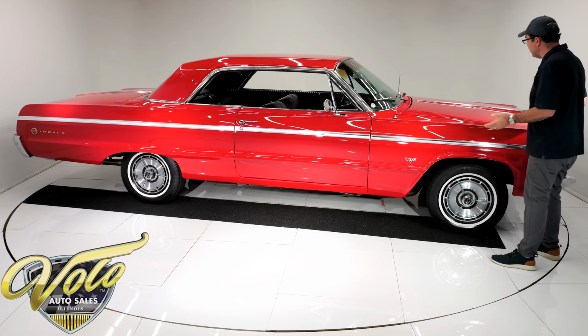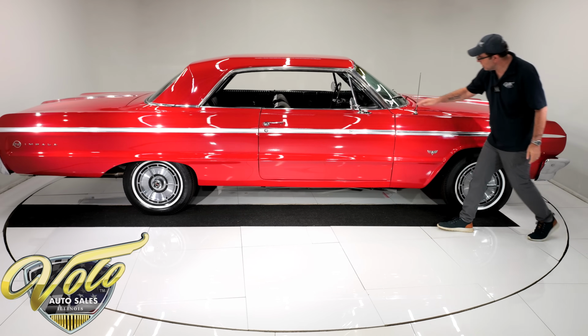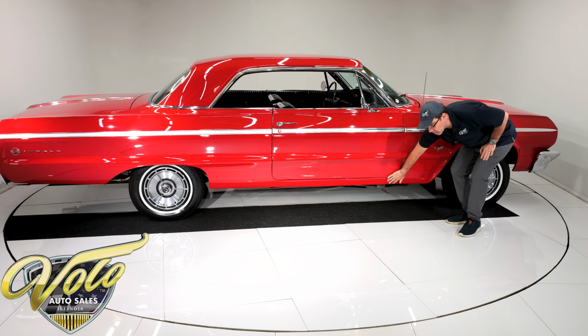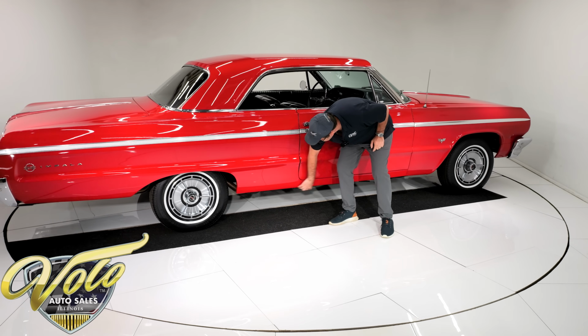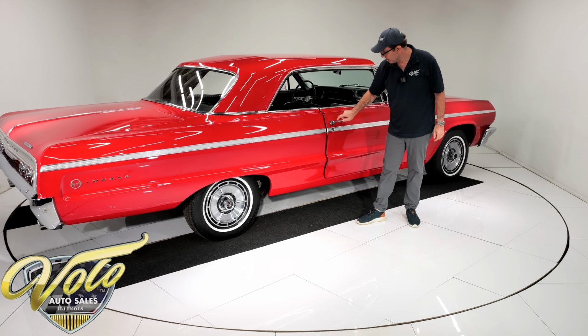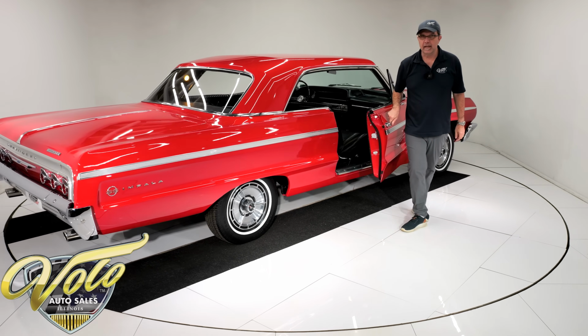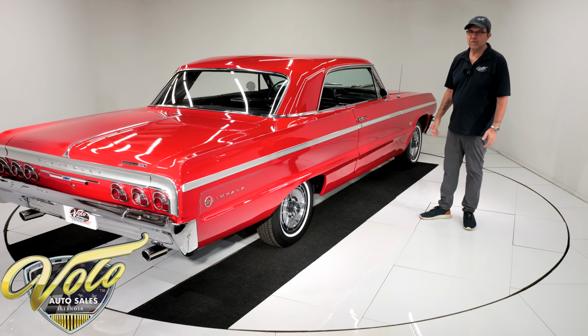Beautiful body and paint. Straight, lines up real nice. Everything's looking really good. Gaps are nice, smooth along the bottom. No bubbles or issues or damage. This is all great. Check this out. You can open it with one finger. And I don't even have to close it. It'll close by itself, like a new car.